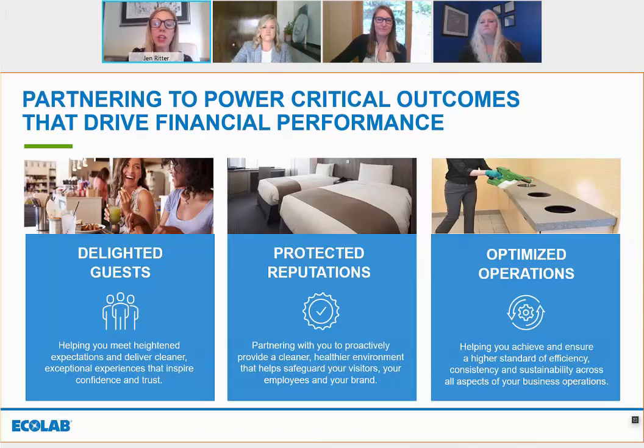So first off, let me just share the way that we approach these challenges here at Ecolab. We know that creating a cleaner, more inviting environment truly has never been more vital to the success of your business. And luckily, this is our wheelhouse. Ecolab has been in the business of cleaning for more than 98 years and is a trusted partner at nearly 3 million customer locations across the world. We're here to partner with you to power critical outcomes to your business: delighted guests, protected reputations, and optimized operations. We do this through efficiency, consistency, and sustainability that drive your financial performance.